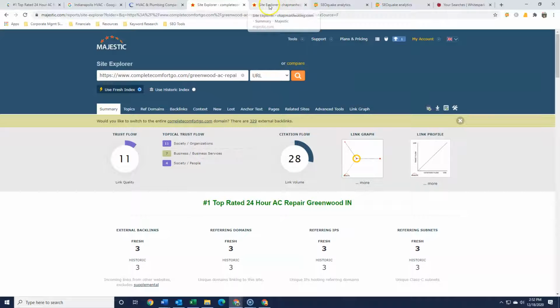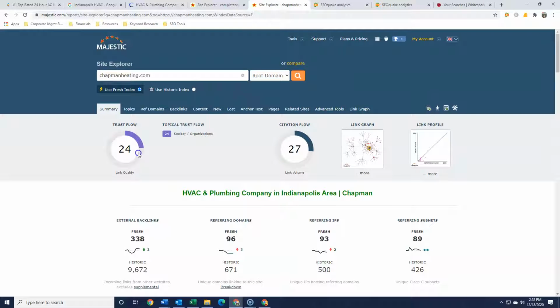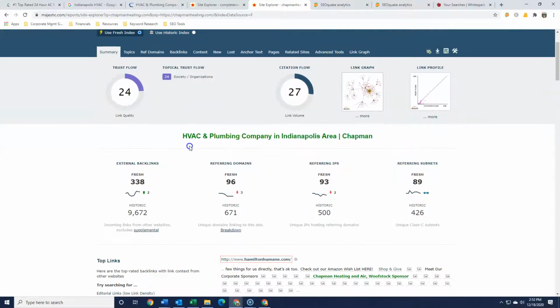So let's take a look at your competitor here, which is Chapman Heating, 24 to 27. Now these numbers, you want these numbers to be as close to each other as possible. You want this ratio to be right at equal to 1 if possible. So you want like 24 and 24 if you can. That's a little harder to do, but the closer you are, the better your Google rating is going to be.